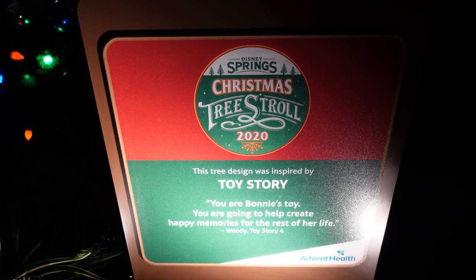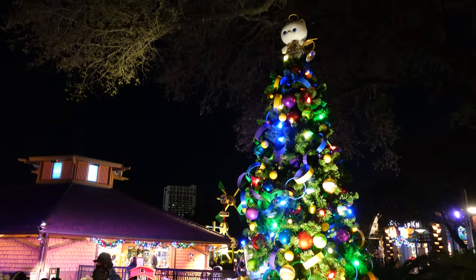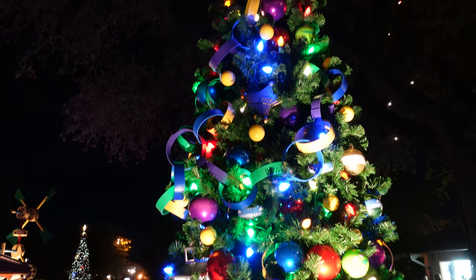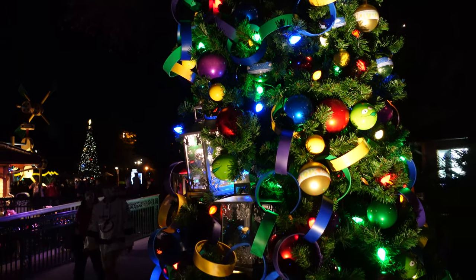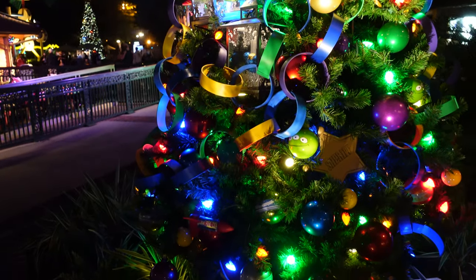So we're in front of the Toy Story Christmas tree, as you can see. Look at the little topper. It looks like a little teddy bear toy, like a little angel. And then you even have ornaments of the alien, which is so cute. I really enjoy this tree. I love the movie Toy Story. And it's a really fun Christmas tree here.